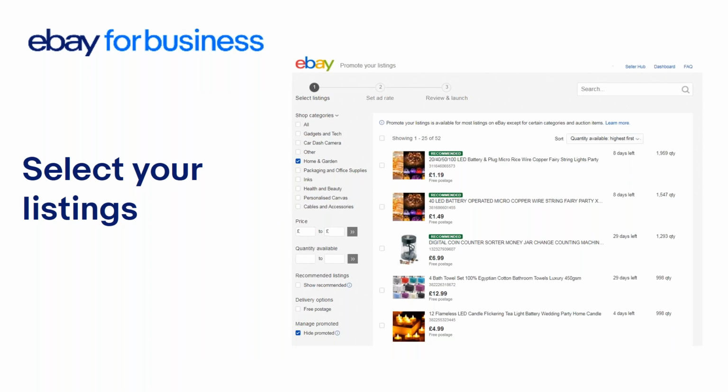So the first step is to select your listings. Again, on this screen, you'll see all of the inventory which you're eligible to promote. You can search for your listings using keyword or item number, or you can filter using the filters on the left-hand side.